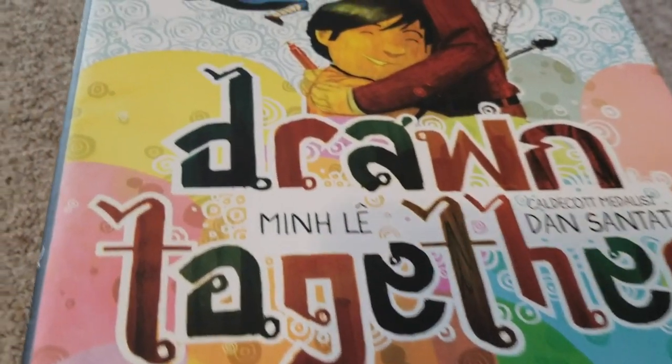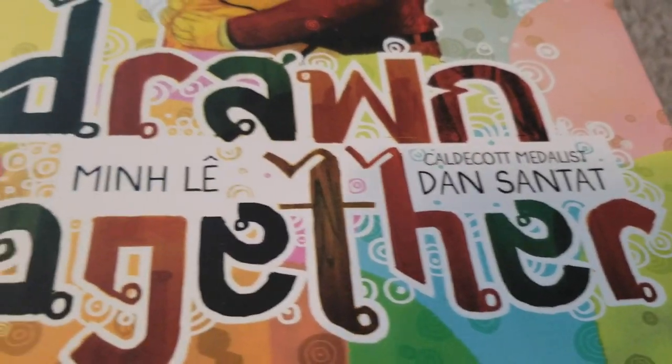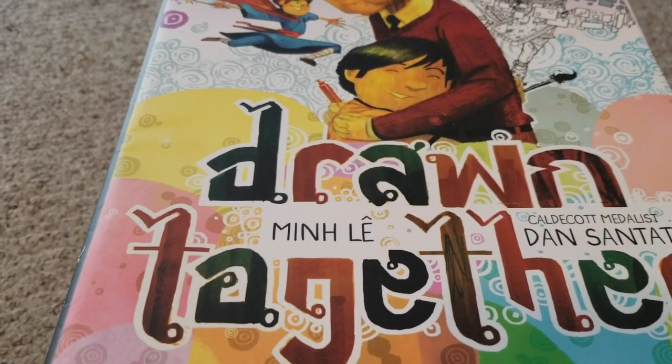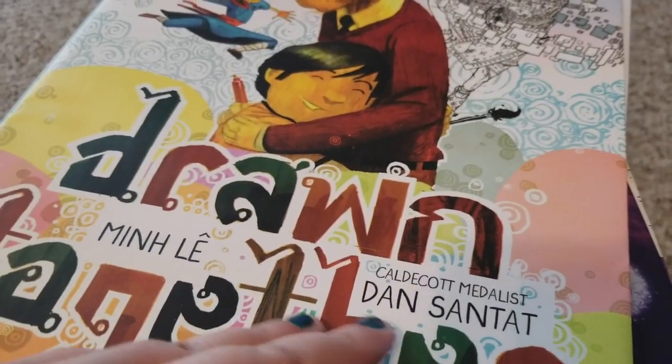Drawn Together by Min Lei, with art by Caldecott medalist Dan Santat, and I probably butchered both of their names. This is going to be a really, really important picture book, I think. I really hope it's up for some awards next year. I'm going to be talking more about it soon.